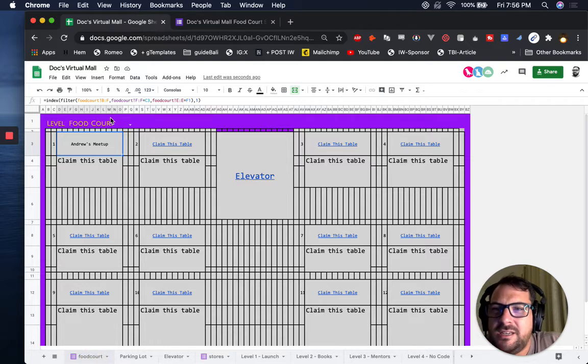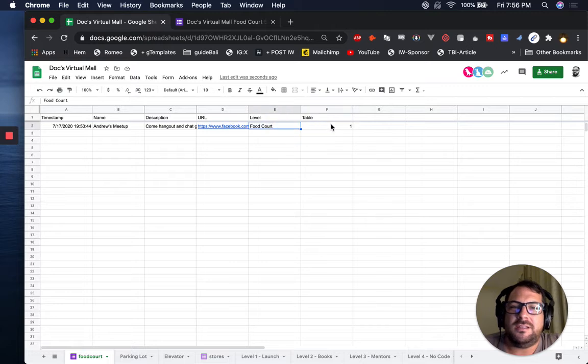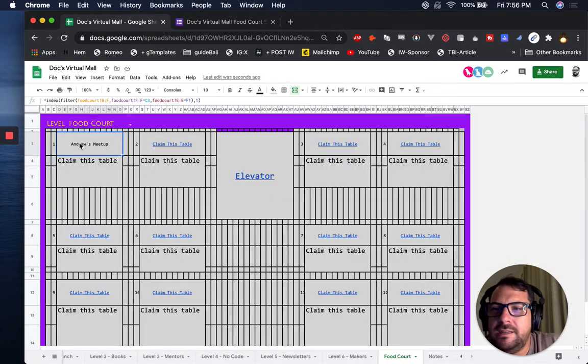What we're saying is index 1. So we're saying once we filter this for these two, give us the first column. So that's Andrew's Meetup. We want the URL, which is the third index, to be the URL. So let's go back here, and we're going to add, so this is index 1. Let's copy this. We'll want this again.